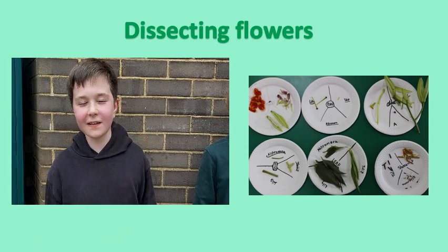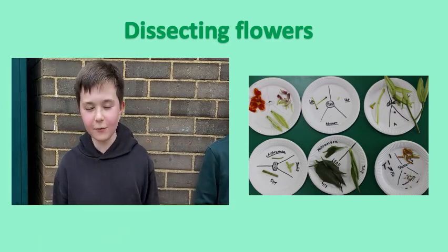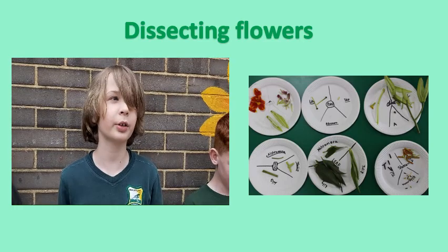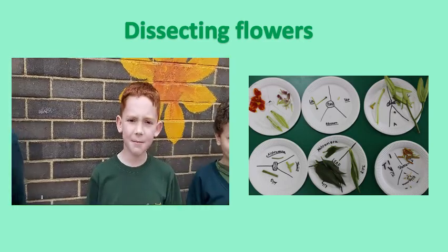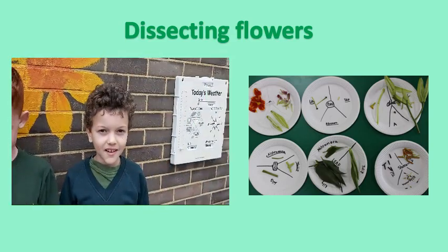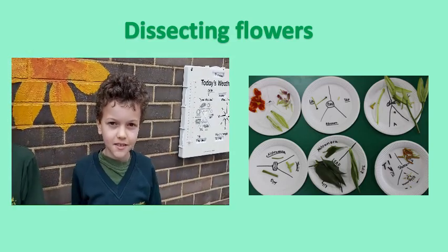It was interesting to see how flowers work and how they reproduce. I really enjoyed it, but some parts had less process. I found it amazing how many parts of a flower there were. I found it great as you got to learn the parts of the flower.